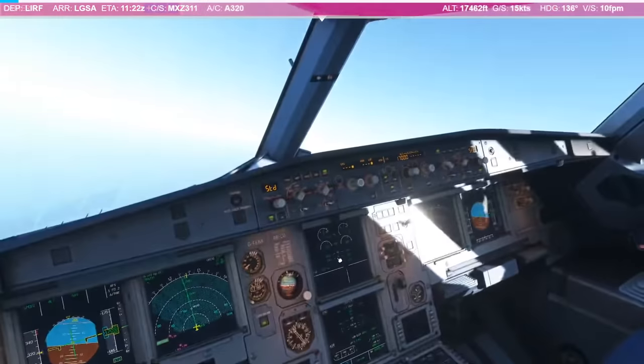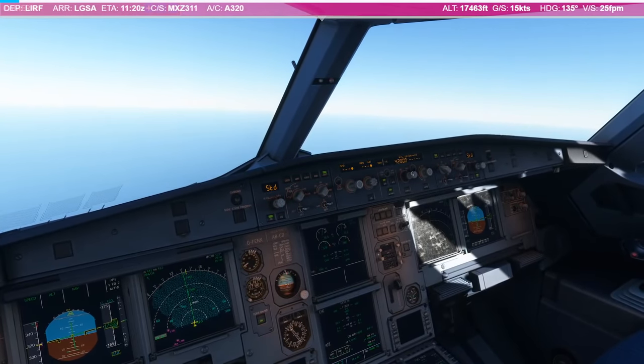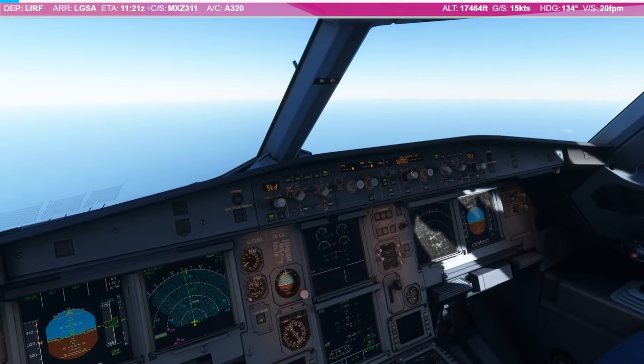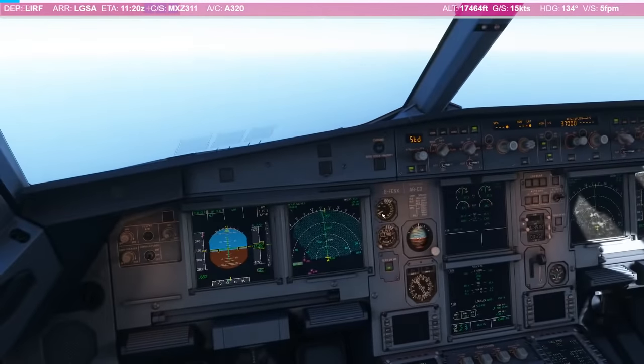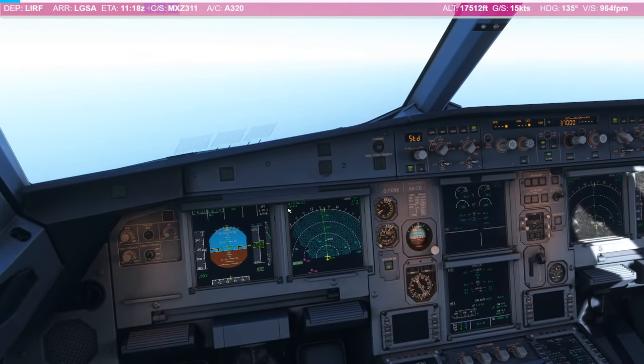It's brilliant. Yeah. So have fun doing your PPL. It's great fun. It's a real treat. We can't go up to 47,000 feet. We're going up to 370 for the cruise. Touch, come up and climb. So have fun with your PPL.